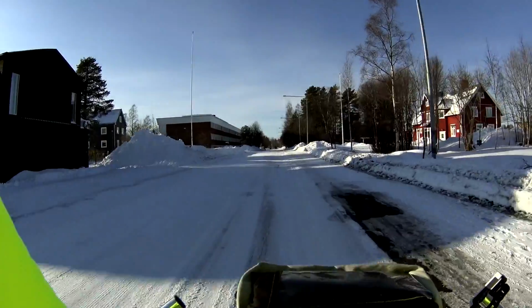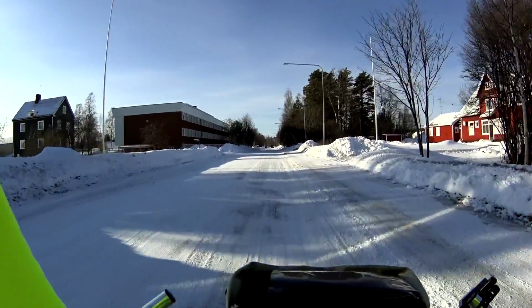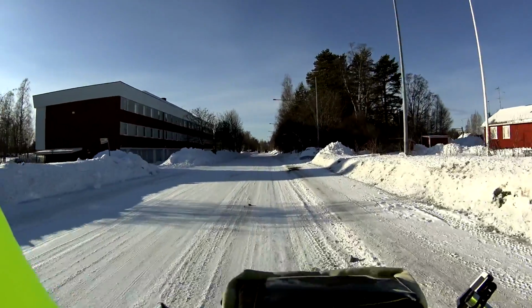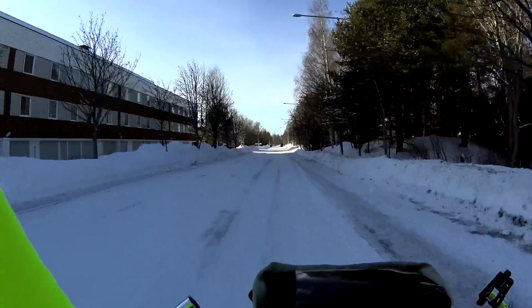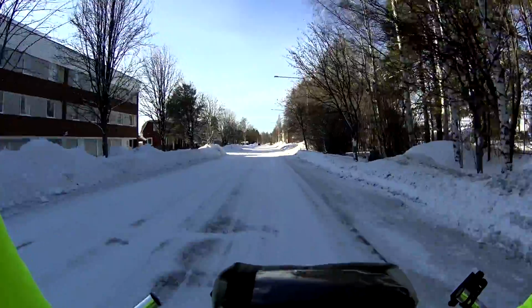So this is also my first commute for a while. I haven't really cycled for the months of January and February, so I'm quite out of shape. So I'm hoping these 6 or 7 weeks of bike commuting before the touring season starts will do wonders for my shape.